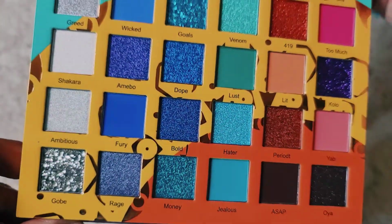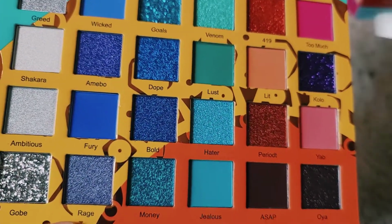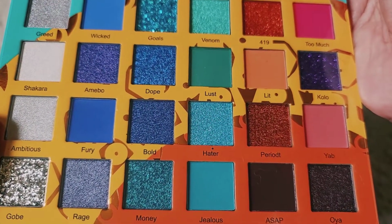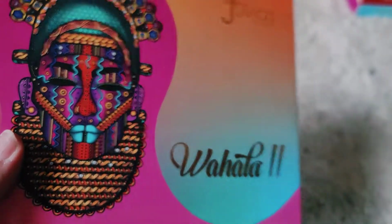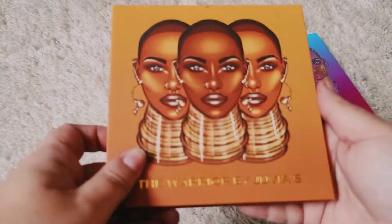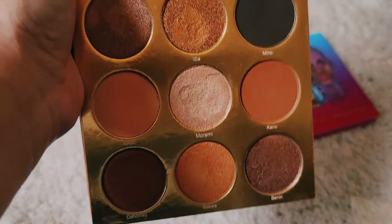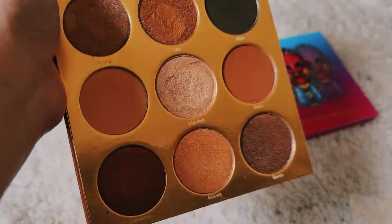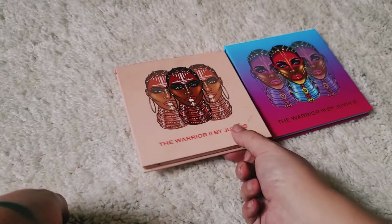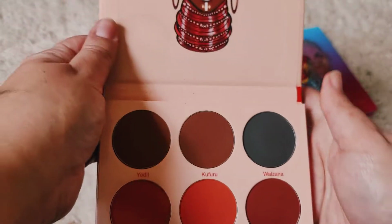Such a beautiful palette. I'm always tempted to try these pressed glitters, but me and pressed glitter, we don't always get along. But yeah, I'm gonna have to dig into this pretty soon because it's a beautiful palette. And then the Warrior collection. Last but definitely not least, Warrior 1. Very much a neutral, goldy, beautiful palette. Warrior 2, which I was pleasantly surprised with.